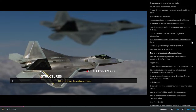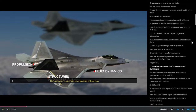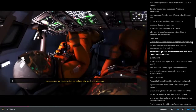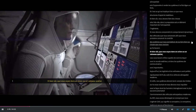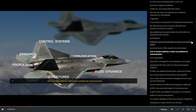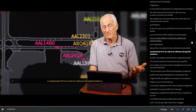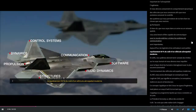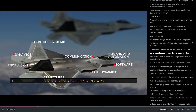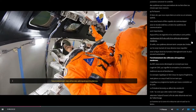And of course, we will have to make things go very fast, so propulsion is an important part of aerospace engineering. And we have to understand the dynamical behavior of the vehicles we design so that we can design control systems which allow us to make them do the things that we want them to do. And of course, whether you're in an airplane or a spacecraft, you need to be able to communicate with the outside world, and so communications systems are important. Software and computers nowadays sometimes make up 50% of the cost of a modern aerospace vehicle. And finally, our systems have to take account of the limitations on the human body, and we have to be concerned with how humans interact with the increasingly automated environment of modern aerospace vehicles.